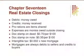All mortgages that have to do with the seller will always be a debit. That's money they will not receive at closing. And that includes assumed debt as well. So those are your rules of thumb as it relates to the closing. So what I want to do right now is I want to review your Chapter 17 closing section. Remember that a debit is money that's owed. A credit is money that's received. Prorations are items shared between the buyer and the seller. Expenses are monies owed to people outside of closing.